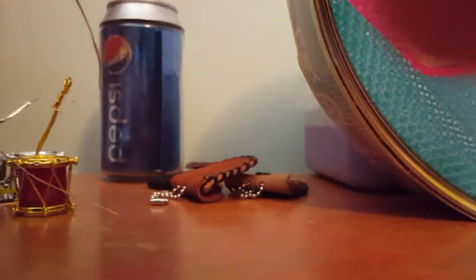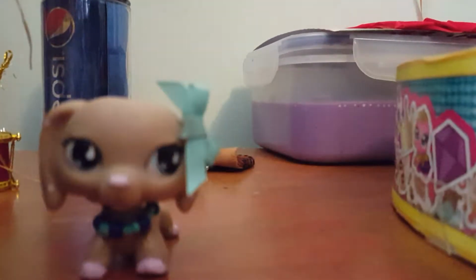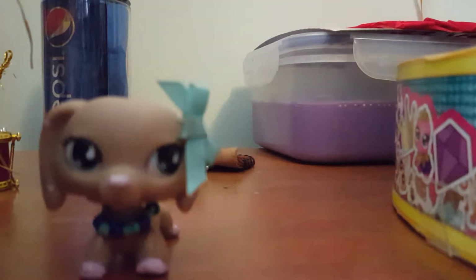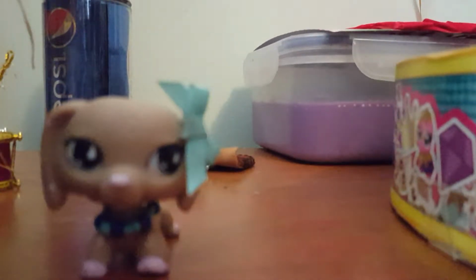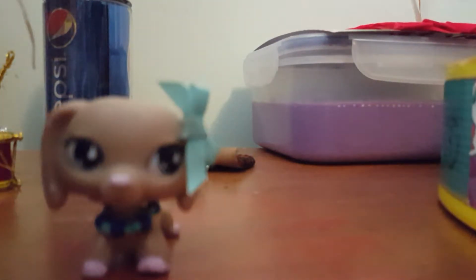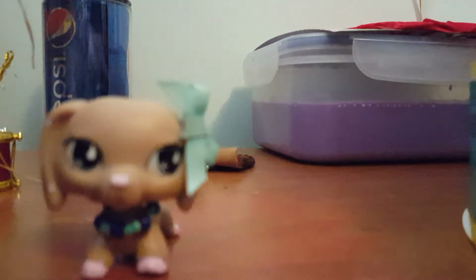Okay, so I have to find a way to open this because I've never opened a package of this shape. So I'm just gonna move my camera over here. Good thing I have scissors right next to me. I'm just gonna cut the tape. I'm just gonna do it off camera, guys. I'm sorry, I know. I'm not the most professional package opener, but that's Lazy for you guys.